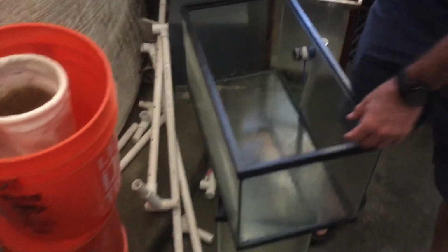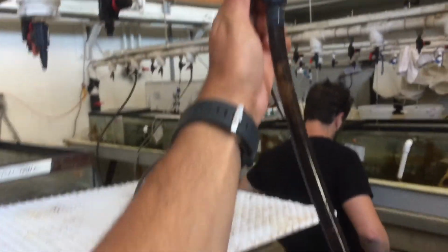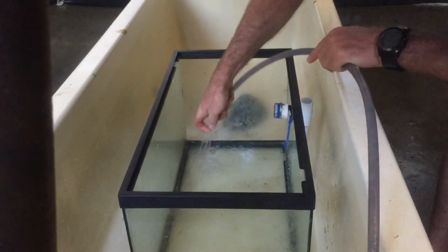Which tanks do we want to use? Yeah, let's grab one of those and set it up. Here are the fish in their new home for the next few weeks until they go into the experiments.